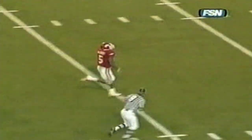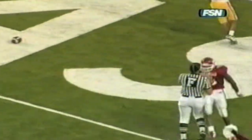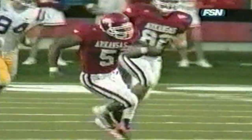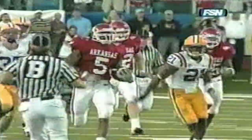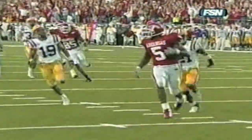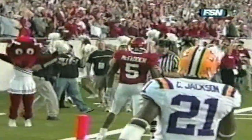Oh, my goodness. A spectacular run. It was well blocked on the entire right side. Jonathan Louise, Robert Felton. Darren McFadden's 182. Felix Jones also had 137 yards. Here's another look at it. This is a great look right here. You see Andrew Davey and Wes Murphy, our tight ends, doing a great job of blocking.